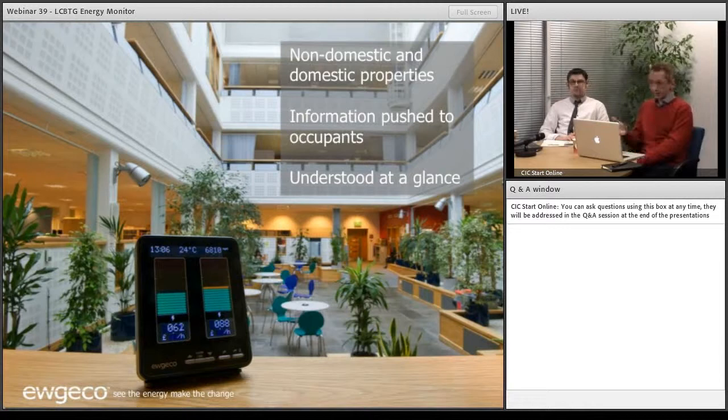So we push information to end users, as I've said, the occupants. And I think that's quite an important distinction between what our product does and what some purely online services do. We think there is always a place for pushing that information to people in homes and in buildings, rather than expecting them to go and find it. Regardless of how interactive and engaging a web service might be, somebody still has to make the decision that they want to go and find that information. What our product does is it sticks on the wall all the time, 24 hours a day, and it pushes that at-a-glance information so people are constantly aware of what's going on.